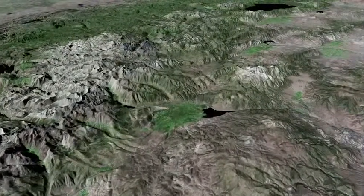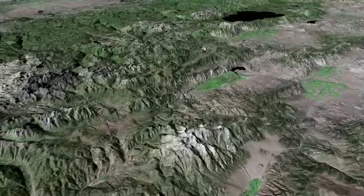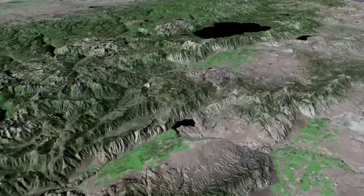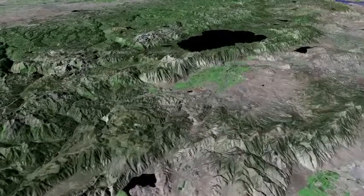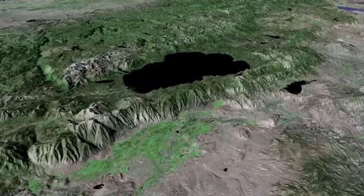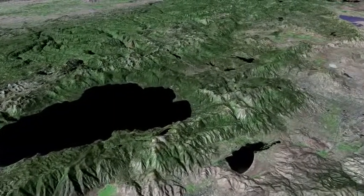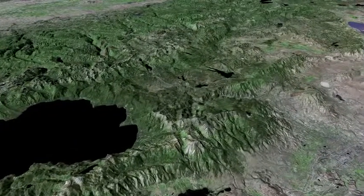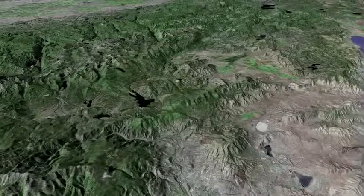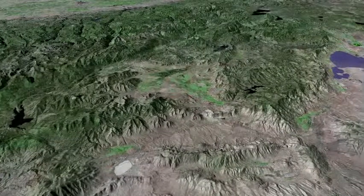The Bridgeport Valley and Bridgeport Reservoir. Topaz Lake. The Carson Valley and the abrupt eastern escarpment of the Carson Range, west of which lies Lake Tahoe. Washoe Lake appears, as does Reno, Nevada. Looking west, we can see the drainage of the Truckee River, Stampede Reservoir, and the largest valley in the Sierra Nevada proper, Sierra Valley.